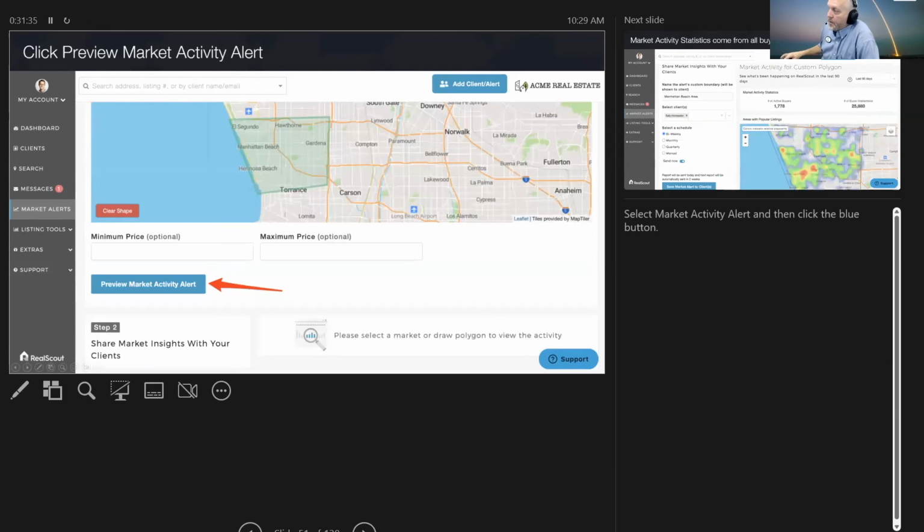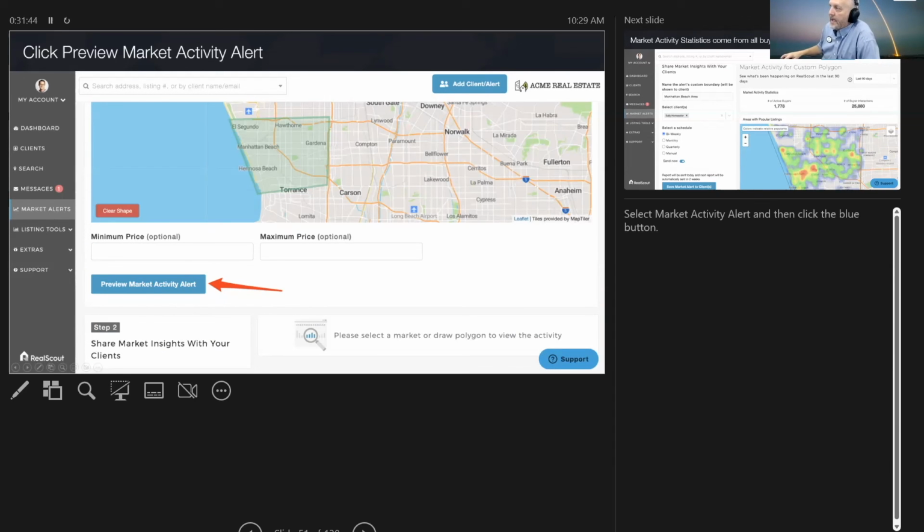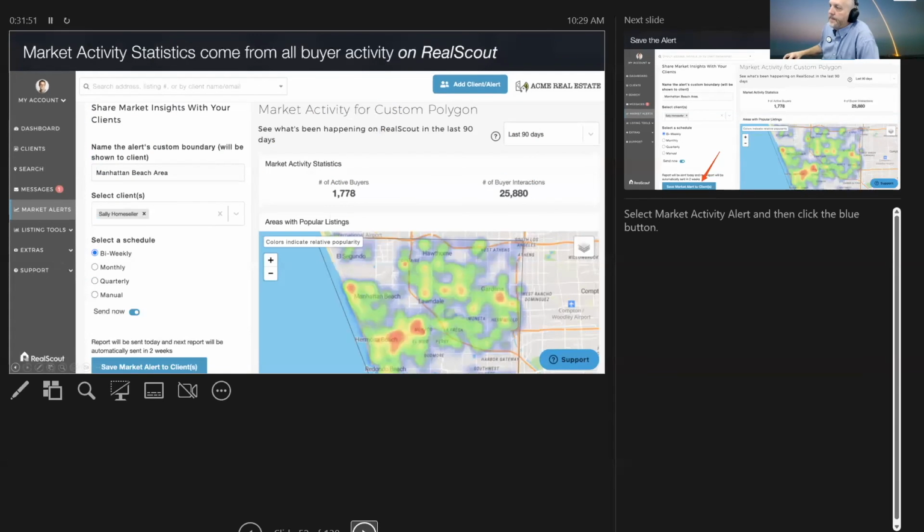You can preview. You can also limit the price point. So say your folks are only approved up to 500,000. You can put 0 and 500,000 in that view, and it will not show them anything outside of their price range. You can set the frequency of how often they get this: bi-weekly, monthly, quarterly, manually, and this is what the view pretty much looks like. It shows you the heat map, amongst other things, which is really, really cool. It shows you the number of active buyers, the number of buyer interactions. These are not MLS buyers or One Home buyers. These are other buyers that are using RealScout.